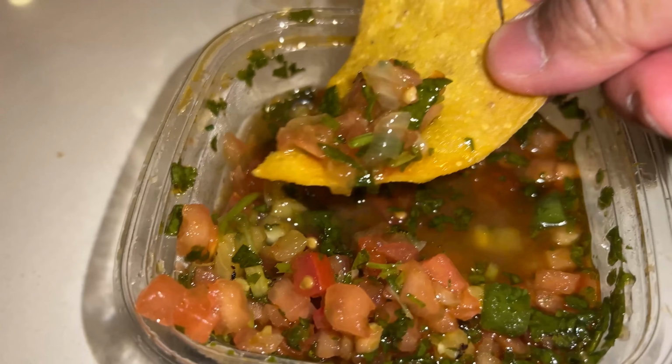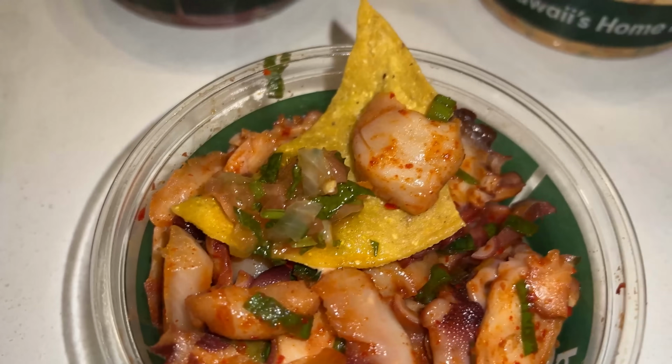This is just magical. I take my tortilla chip, some pineapple salsa, some octopus salad, and wasabi ahi. That's so good, and it feels so light in my stomach. Can't believe I got this from the grocery store.